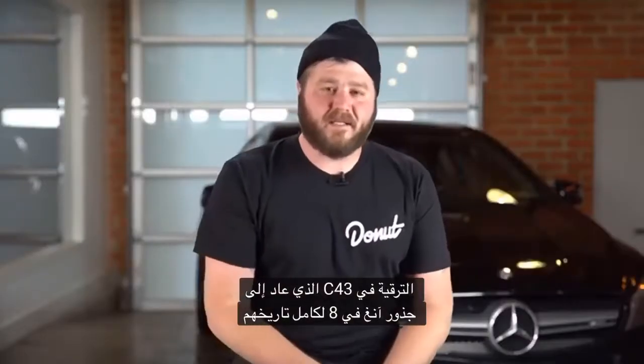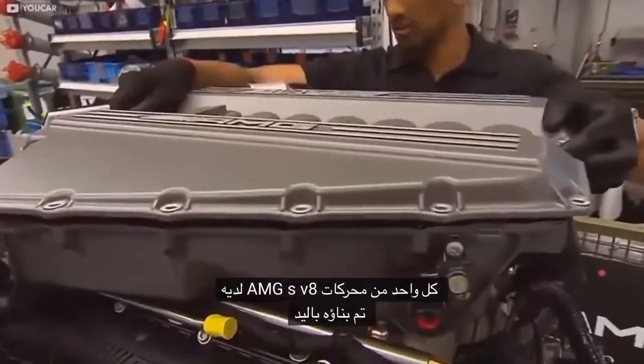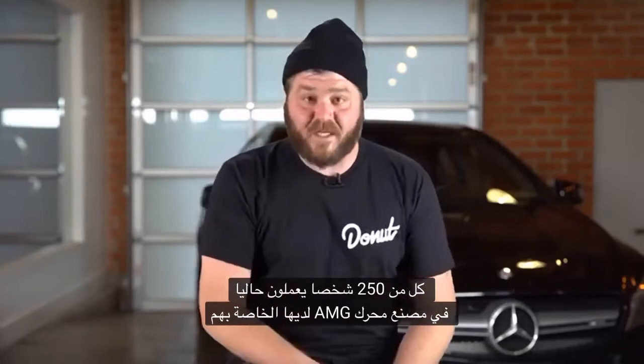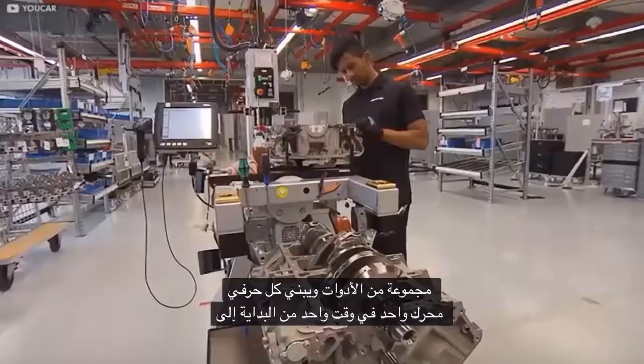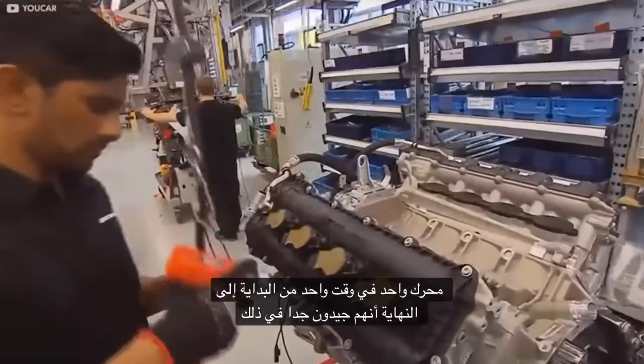For their entire history, every single one of AMG's V8 engines has been hand-built. Each of the 250 people currently working at the AMG engine plant has their own set of tools, and each craftsman builds one engine at a time from start to finish. They're so good at it that it only takes them about 3 hours to complete an engine.